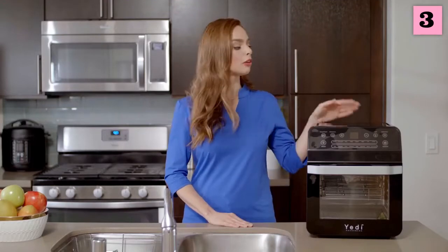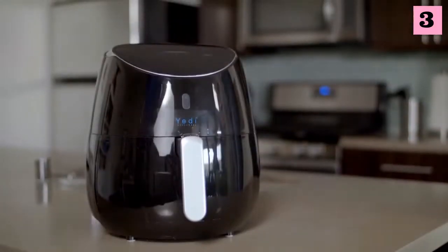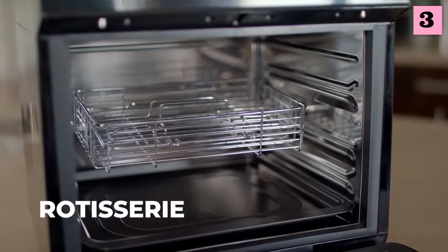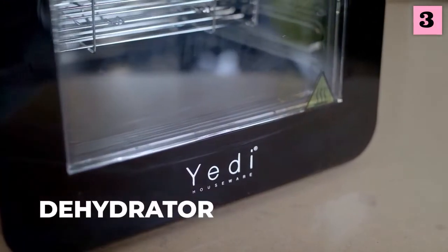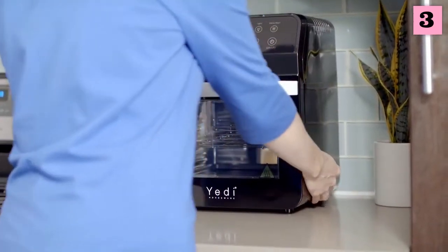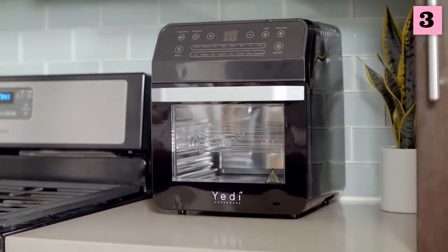The Yedi Houseware Air Fryer Oven is kind of like an air fryer, but more superpowered. An air fryer, a conventional oven, a rotisserie, and a dehydrator, all wrapped up into one powerful small kitchen appliance that fits easily right on your kitchen countertop.